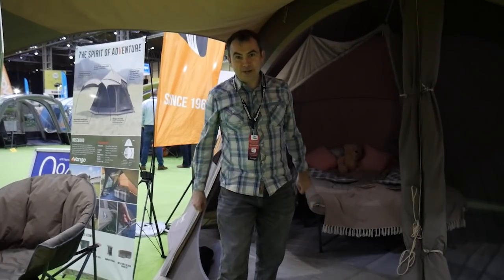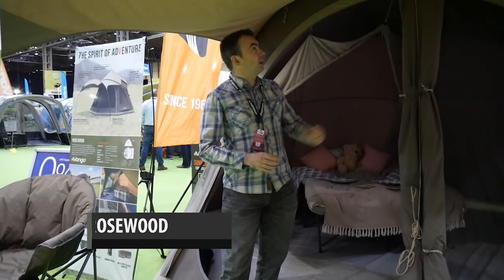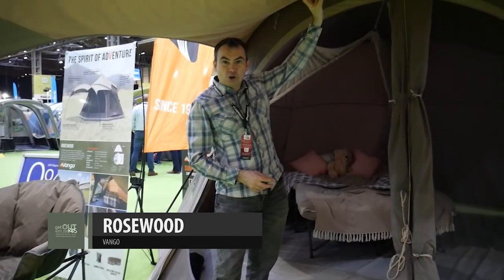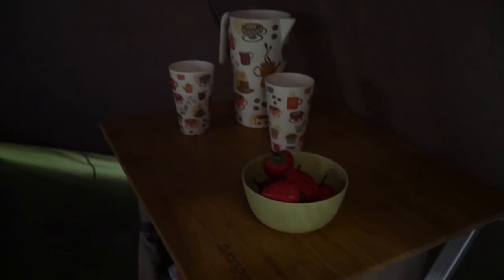So if you want your own bit of glamping style, check out the Vango Rosewood. As well as being that traditional cotton feel to the tent, look at the inside there. Bit of a twist on the teepee style model, but you know, how about that for a bit of glamping?